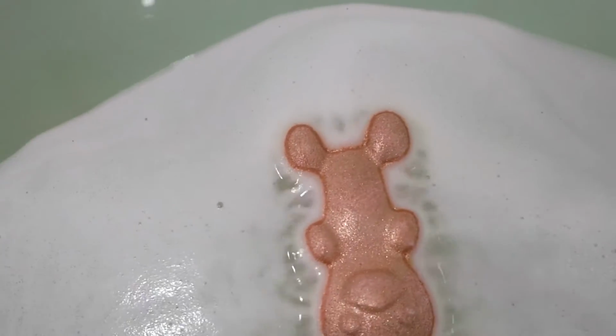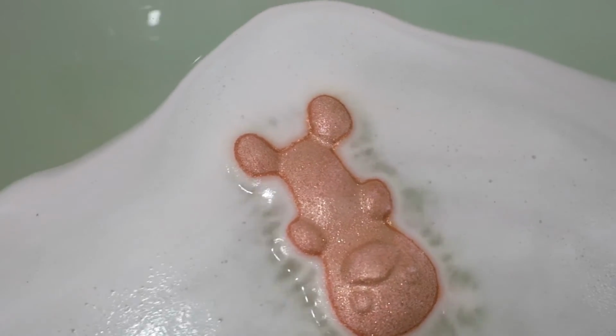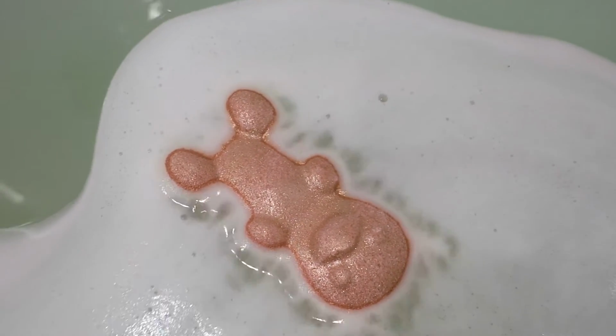The pink stained the side of my bath. It was very easy to get out. I actually just rubbed it with my hand, and it was mostly clean when it came time to empty the bath.